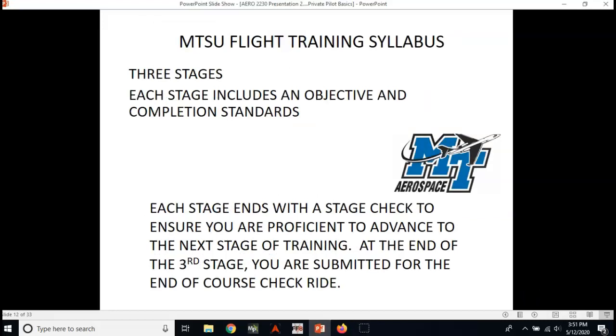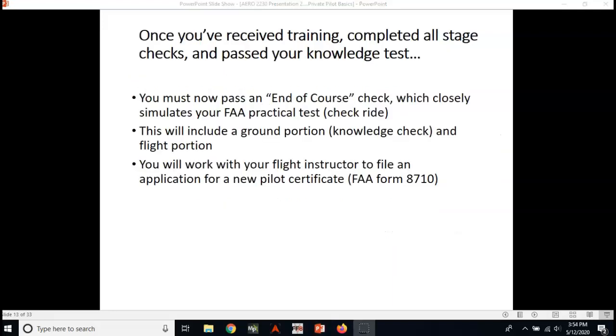There are 3 stages of training in the MTSU flight training program. Each stage includes an objective and completion standards, and each stage ends with what's called a stage check to ensure that you're proficient and you can advance to the next stage of training. At the end of the 3rd stage, your instructor will submit you for an end-of-course check ride. That's a mock check ride, and if you pass that, your instructor will submit you for the private pilot check ride with a designated pilot examiner.